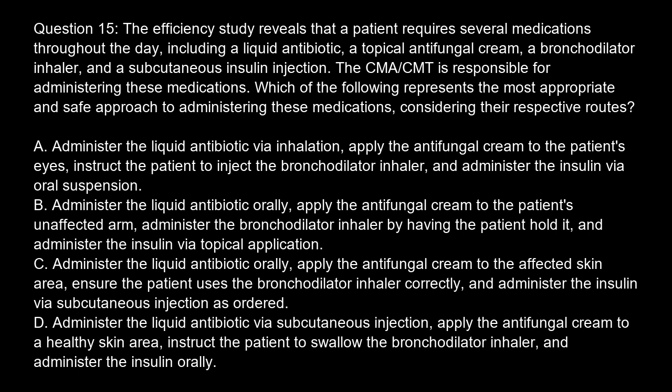Option A. Administer the liquid antibiotic via inhalation. Apply the antifungal cream to the patient's eyes. Instruct the patient to inject the bronchodilator inhaler, and administer the insulin via oral suspension. Option B. Administer the liquid antibiotic orally. Apply the antifungal cream to the patient's unaffected arm, administer the bronchodilator inhaler by having the patient hold it, and administer the insulin via topical application.